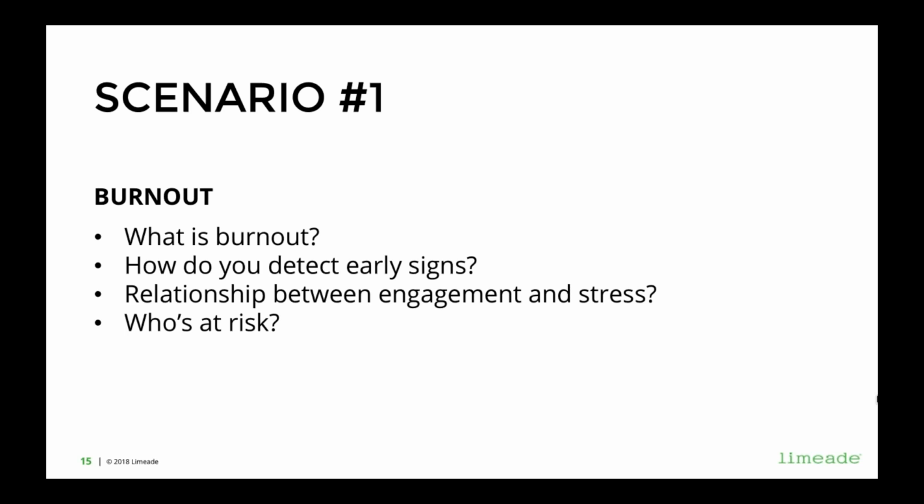So I think it's a really important topic, and one that we've been studying at Limeade Institute. What we're trying to do is really, how do you get to that early, right? Before somebody's already at the point of being cynical and feeling ineffective. How do you get to that a little bit early? So one of the really cool pieces of research that Julia Tillman on my team has done is look at the relationship between employee engagement and stress. And one of the findings in her study was that those employees who had the highest level of employee engagement actually reported the lowest levels of stress. I thought that was fascinating, right?